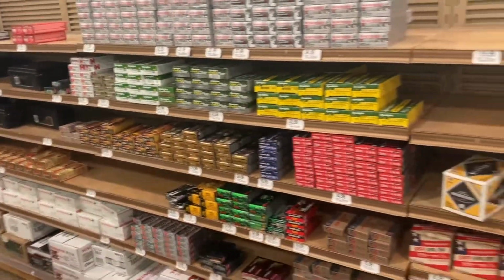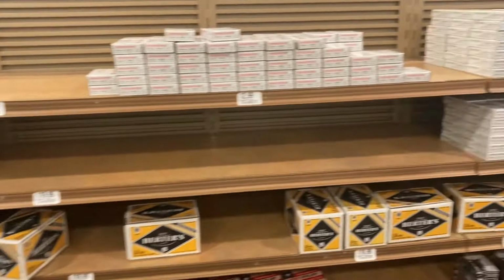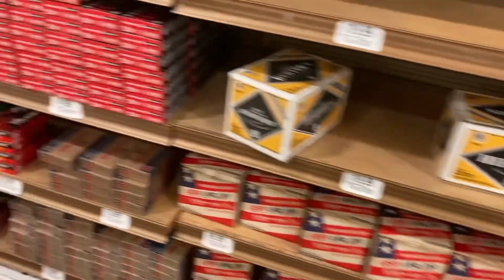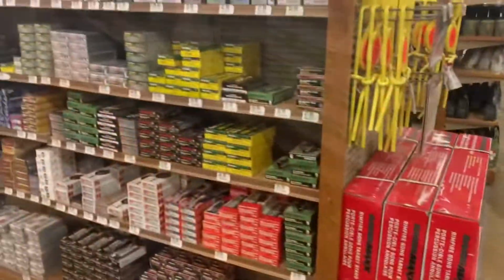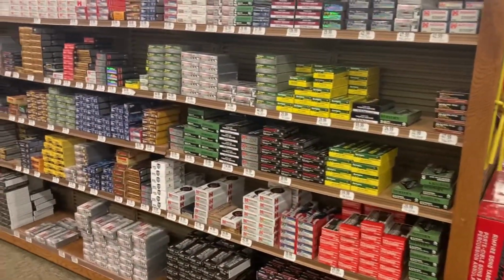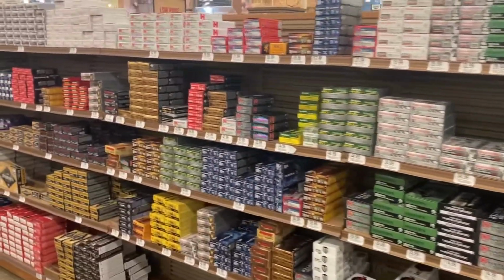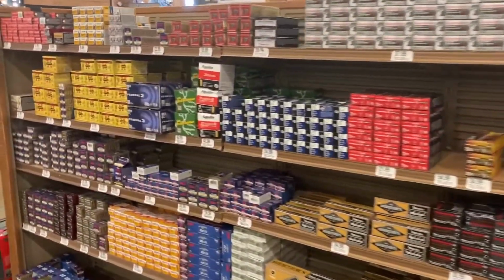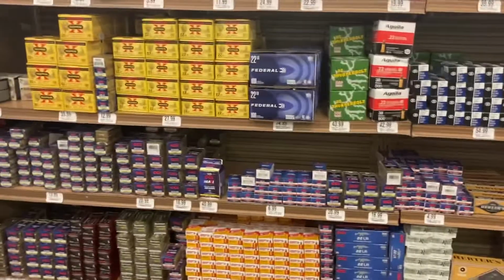All right, y'all. So first thing I see is the shelves are full of ammo. So what they got, they got. And I've been looking at pricing. It looks like some prices have kind of bounced around a little bit. They're not quite as high as they were in some areas, a little bit same as they were in other areas and so forth, but shelves are full. There's more options of each caliber that they have.